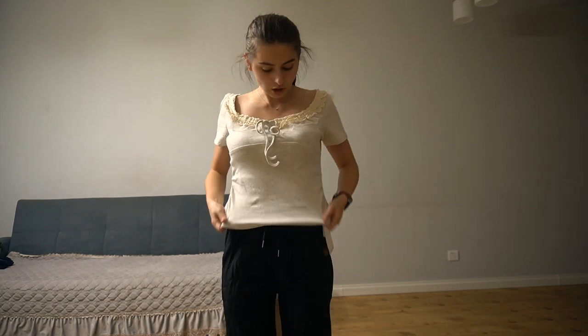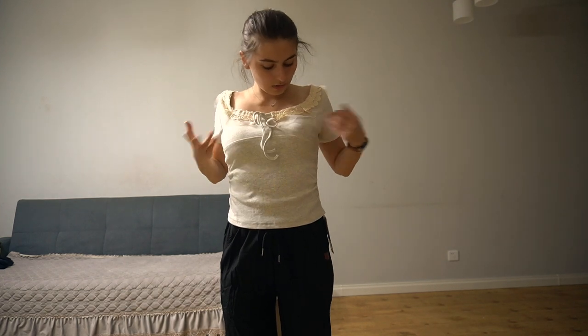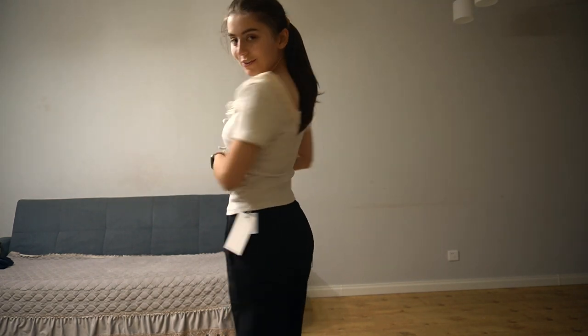But this shirt, I really like it. This is one I will definitely wear outside too, so it's cute. I like it. Paid more than I thought I did, but it is a cute top. Look at this. Cute. The final package.